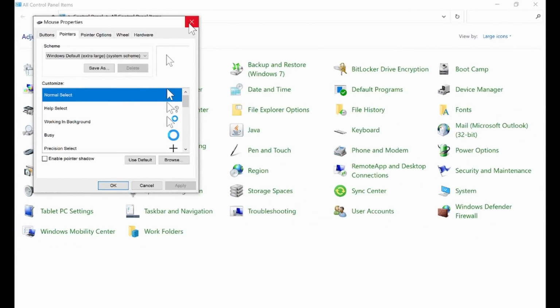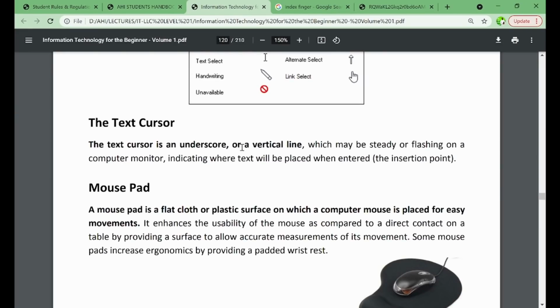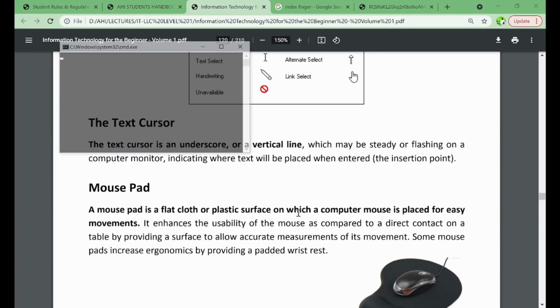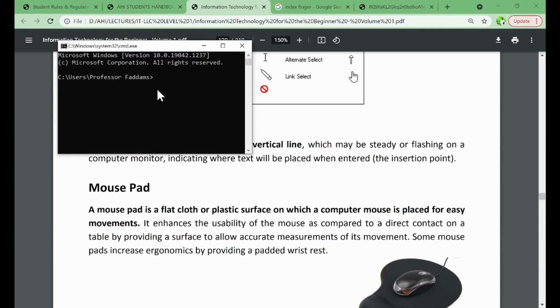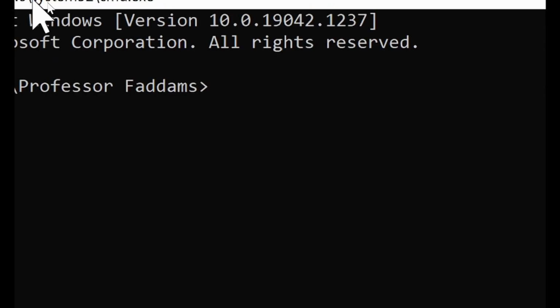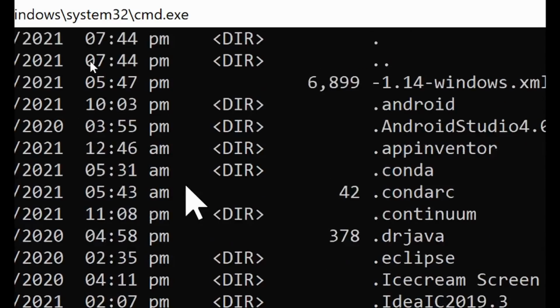All right, we also have what is called a text cursor. The text cursor is an underscore or vertical line. Sometimes you get an underscore. Have you seen an underscore before? For example, when you open CMD command prompt, you see there is an underscore blinking, right? Good. So this is an underscore blinking, and this is also a text cursor. So the text cursor can be an underscore, and I can use it to type commands and it will work.